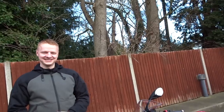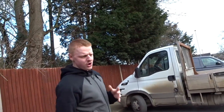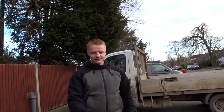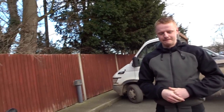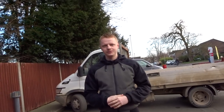Oh, brilliant. It's more comfortable than my 959. I still don't know why. From what I understand, the rear height's risen ever so slightly, and I believe it's all coming from the seat, because if you compare the seat with the 959, it's almost three times as thick. I don't feel like the weight's on my wrists as much, and I was gripping the tank a bit. It might just be me.